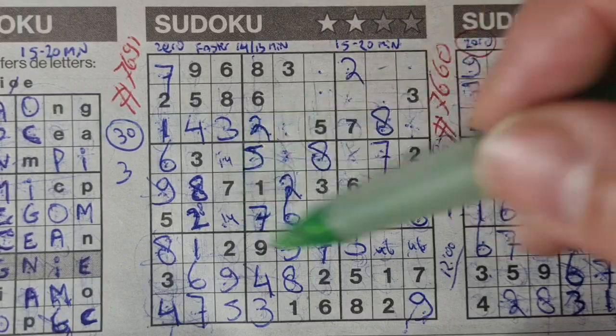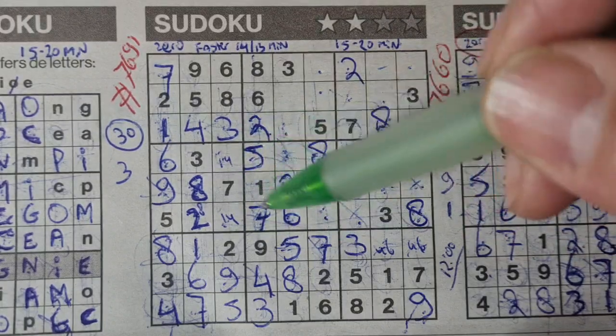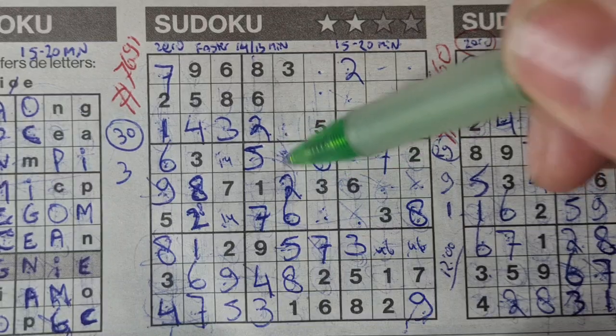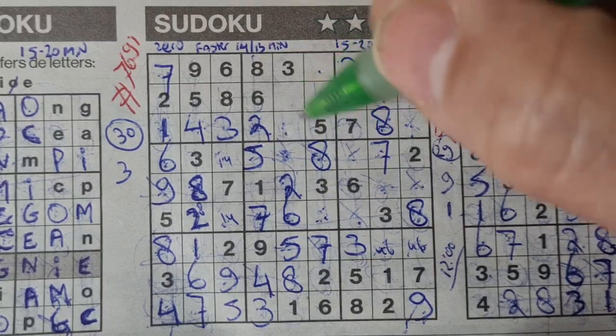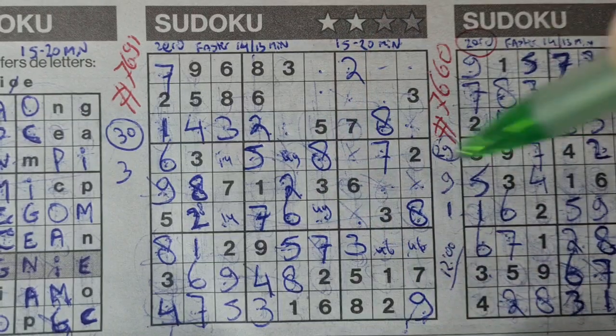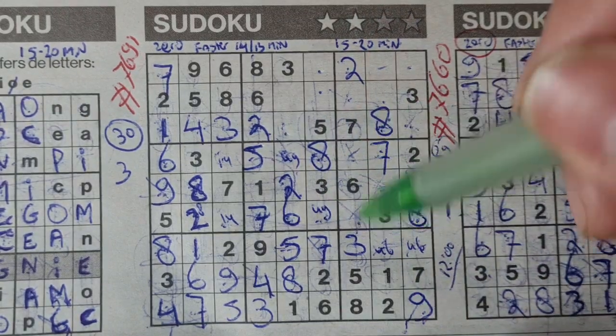Then 2 missing numbers in this big square. For the 1, the 2, 3. 4 is missing. The 5, the 6, the 7, 8, 9 is missing. 4 and 9. Cannot fill this yet. Let me mark those 2 boxes. Need a 9 here, need a 9 there.